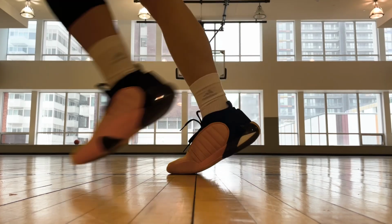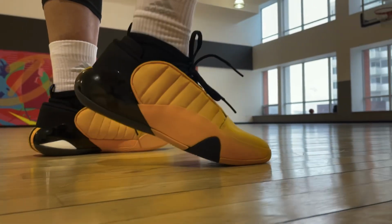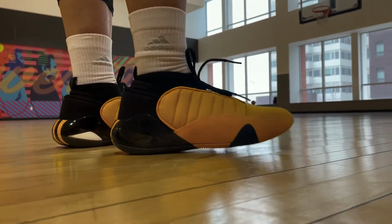This is not going to be it for you. But it doesn't feel too chunky or like a pair of bricks at all. I would describe it as a smooth and low to the ground court feel. As to how the Harden Volume 7 performs on the court, the cushioning is top notch.